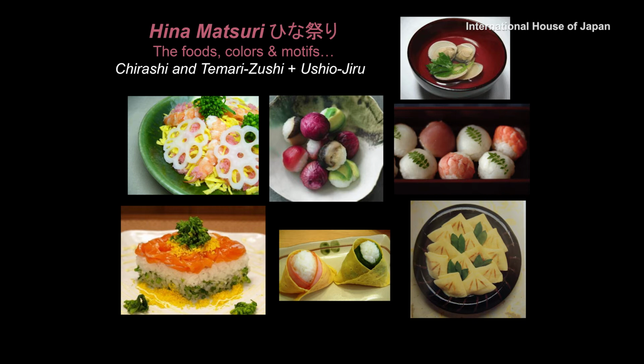Anybody know why diamond shapes are associated with Hina Matsuri? Hishi-mochi. Hishi-mochi was a food that was used to ease birth pains. And in general, Hina Matsuri has to do with fertility and with girls, with women. And clams are a female symbol as opposed to matsutake, which are male. And that's why you also have clams, and the shape of clams, associated with Hina Matsuri. But it's also the season, the shun, that moment.